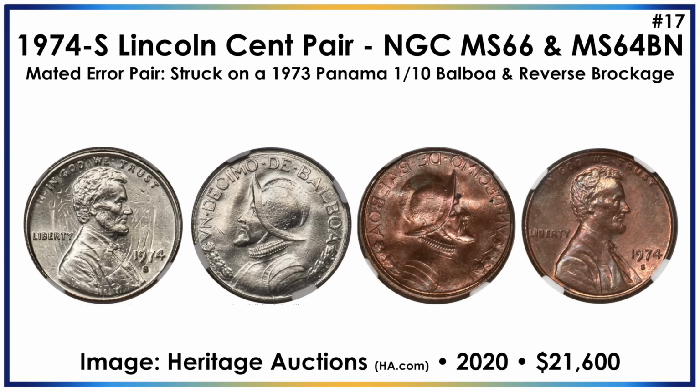So in this case, both of these coins would have been struck kind of at the same time, and I'm trying to think how it would have worked. So we would have this coin get, oh my gosh, I'm trying to think. Here's the brockage. So this coin would have been affixed to the dies and struck into this penny. And then maybe they flipped over. Yes, because this was fully struck. So we have the Panama 10th Balboa design in the background, and then must have gotten a strike from an obverse 1974 S.